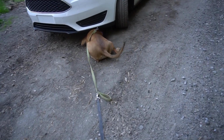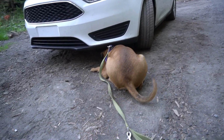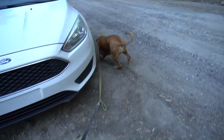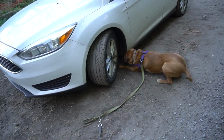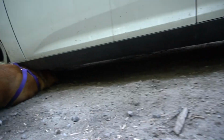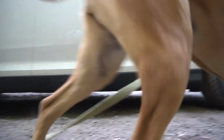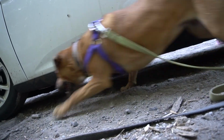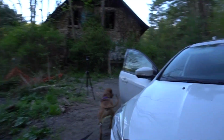Oh, look at me. Something's under there. You're not gonna be able to get under there, Bryn. It's hiding in here. It's hiding, Bryn. There must be a mouse right up in the engine compartment there, hiding out from the jaws of Brinley.